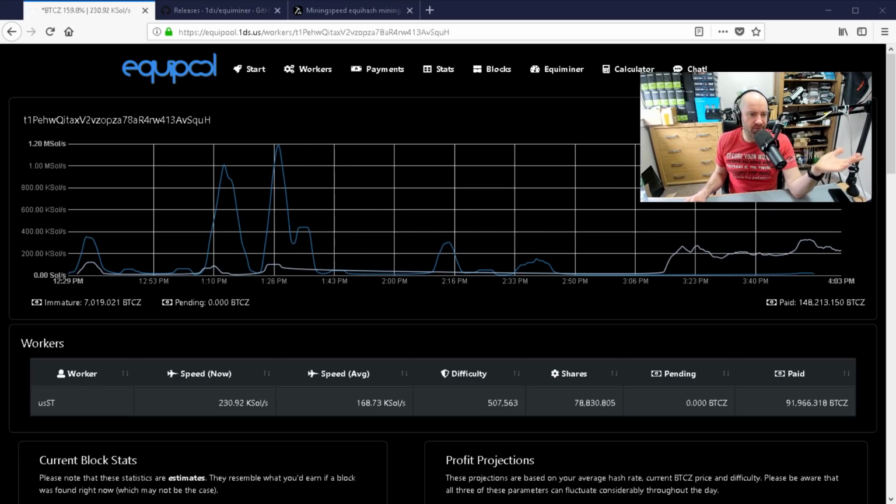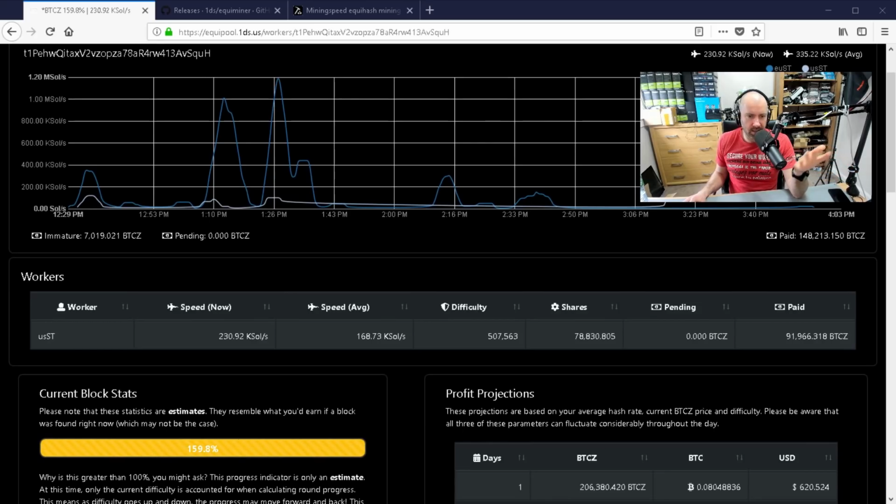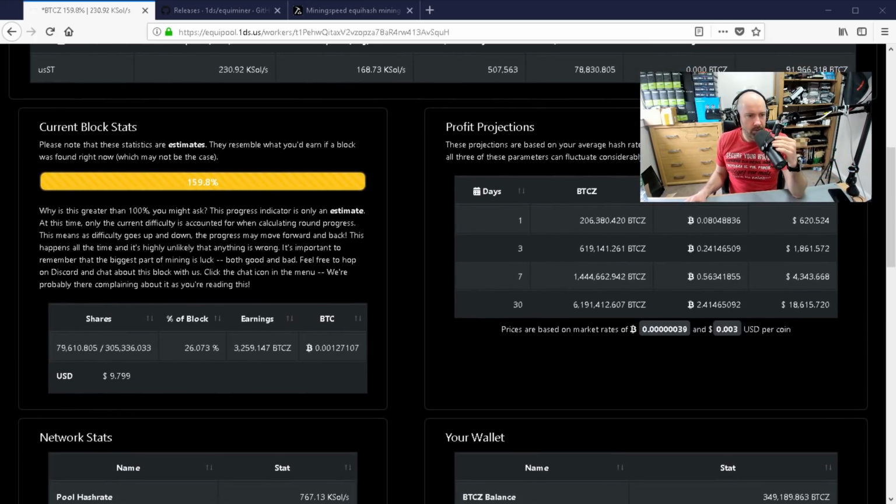So I mean, this page shows you everything you need to know. You've got the hash rate here, the speed, the difficulty, the shares, current block stats, profit projections, and that's quite interesting. It shows you the profit projections in coins, but it also shows you in Bitcoin and dollars. You know, not a lot of pools do that. That's quite interesting.